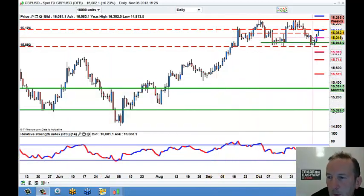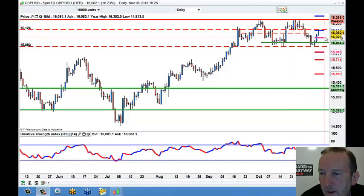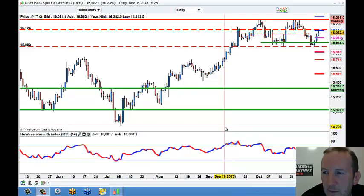So, like I said, it's 3 decent days of buying. Any pullbacks are to be bought, and assuming that we have a decent close today, I would still just carry on buying. 160.25 or 160 is the next level.